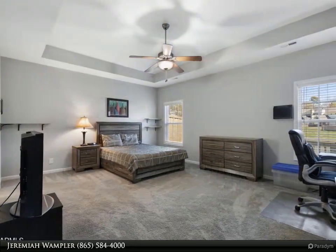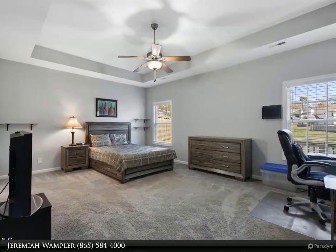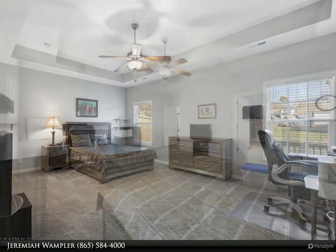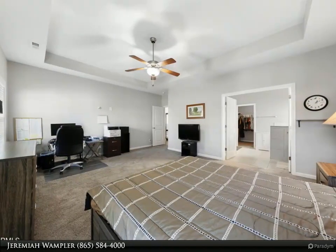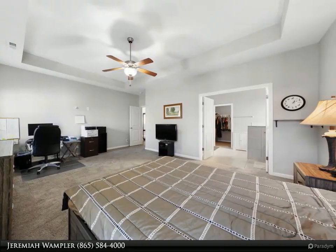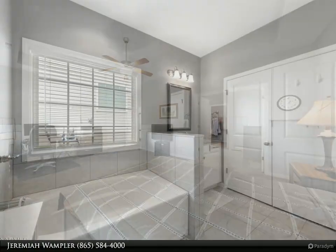Back inside the home, the gourmet kitchen comes complete with upgraded appliances, a sprawling island, ample countertop and cabinet space. The main-level owner's suite is immaculate. From windows to closet space, it is oversized in every way.